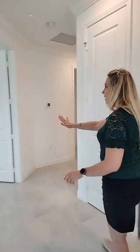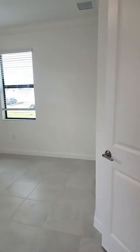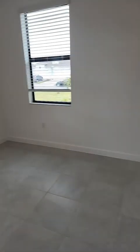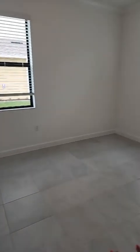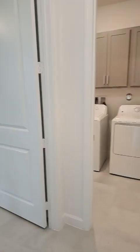And over here is our den. Now the den is quite large, so if you need a 3rd bedroom, you could totally put another bedroom in here and have just a closet added on, or you could put a Murphy's bed and a desk in here. A lot of opportunities of what you could put in this room. Now we're gonna spin and we're gonna go back this way, and we're gonna go look at bedroom number 2.